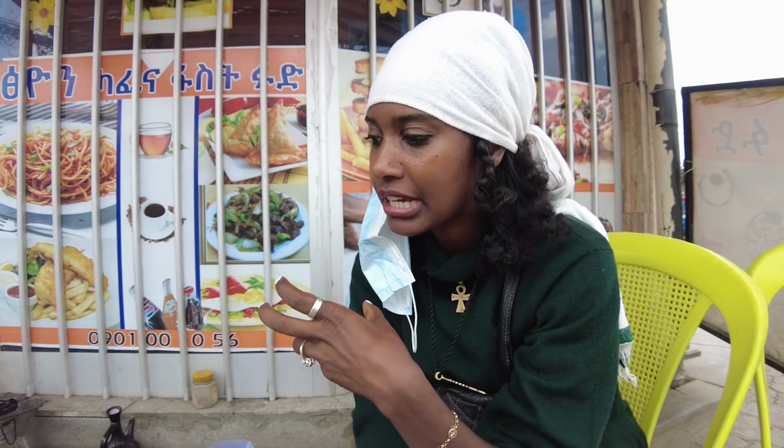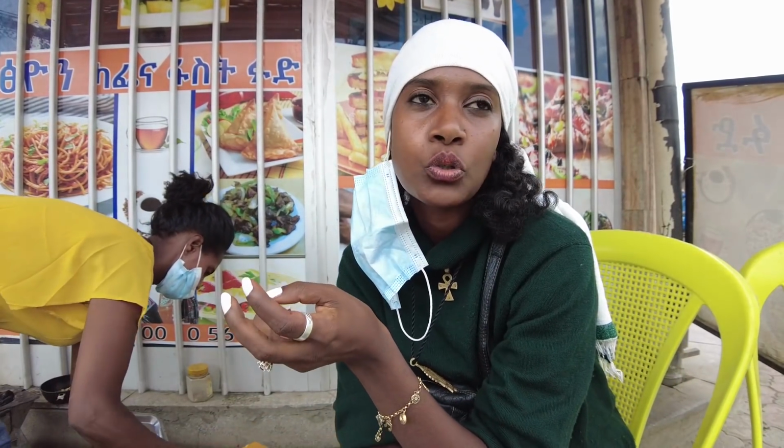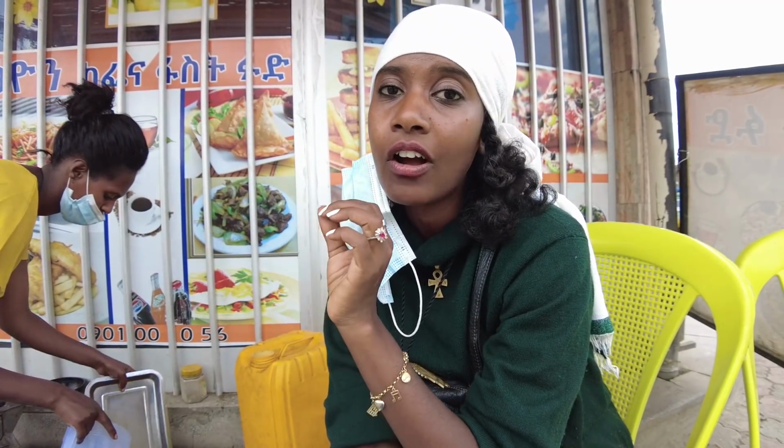The first one is very thick. Yeah, thick as in it's a strong coffee. The second one is less, and the third one is light. So even children could drink the light one, the third one. And this whole ceremony takes up to 1 hour or even more, depending on the conversation.